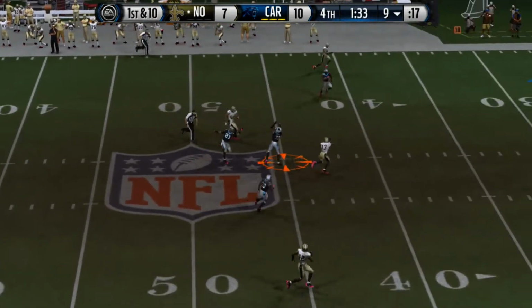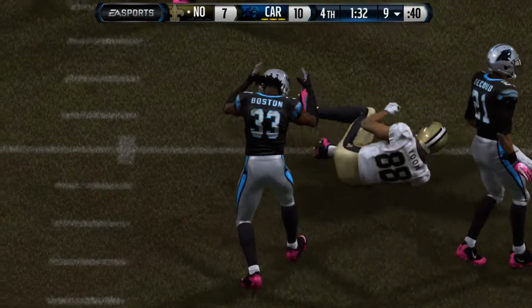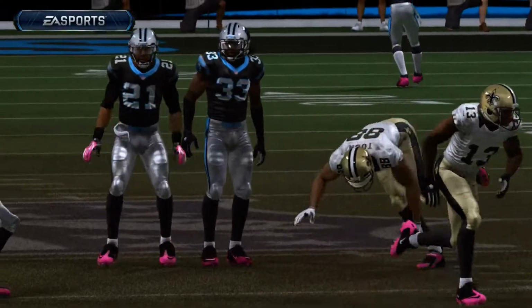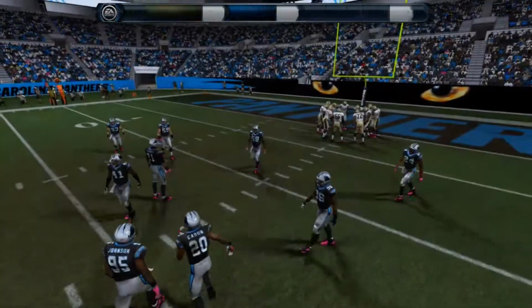Wants to go deep. Almost intercepted that time. It's not a good decision by the quarterback. I mean, maybe on the sidelines they keep calling the wrong plays, but he's attacking the strength of this cover two defense. Don't do that. Throw where they're not. That's deep down the middle.